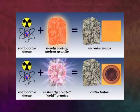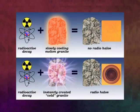Right, this slide basically just reiterates what we've already said. The top half reiterates what the evolutionary model would predict. If you have slowly cooling granite over long periods of time, you would not have radio halos, because the activity would have decayed long before the record could be left in the rock. If you have a model of creation where God places the polonium in the rocks, creates the rock with polonium in situ, polonium there already, so that it's leaving a record immediately after the rock has been created, then you have a model which at least fits what we see in the field, what we see under the microscope.